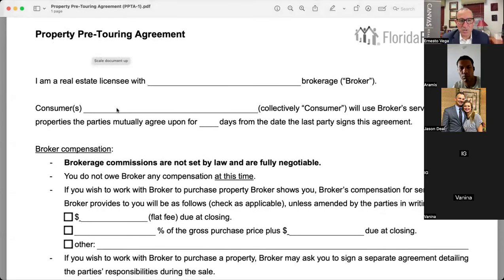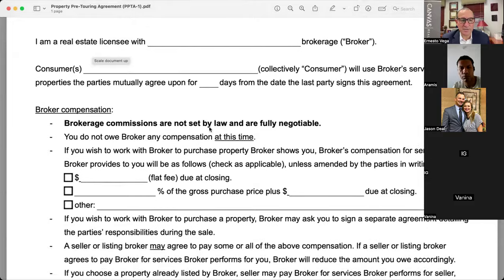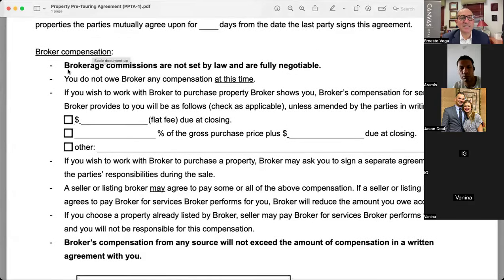So Canvas Real Estate, name of consumer, and the amount of days that you're going to be showing properties to that agent, right? The next thing this says is brokers' commission is not set by law and is fully negotiable. So Canvas has always been a fully negotiable commission company. That's not new to us and that's not new to you, but we're disclosing to the buyer that commissions are not set in stone; the commissions are negotiable.